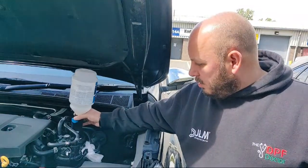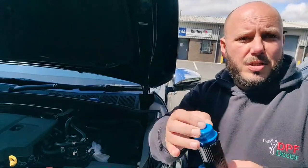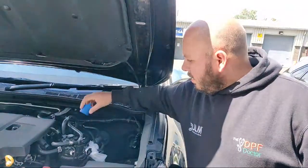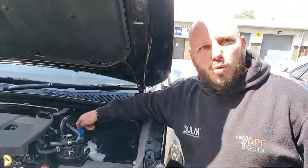So there we go. Never spilt a drop, and we'll keep that. That stays in the workshop. We'll just refill that. Again, test the next batch of AdBlue, fill it up, and that's it. Cap back on. No dramas. It's job done.